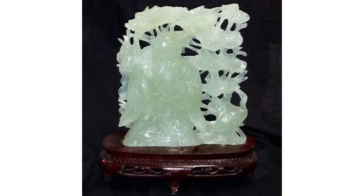The original box is not in good shape, and it does not come with any kind of artist marking on any of the jade piece or the stand that I could find.